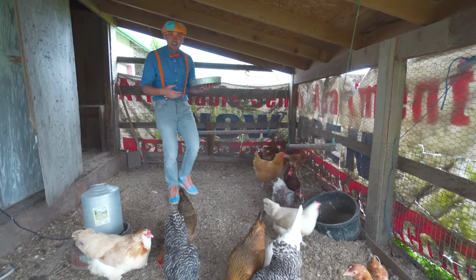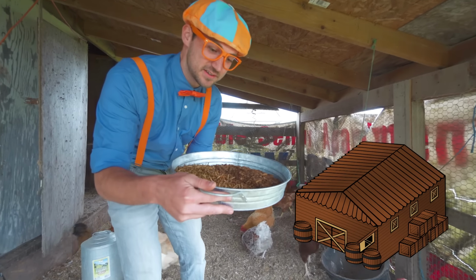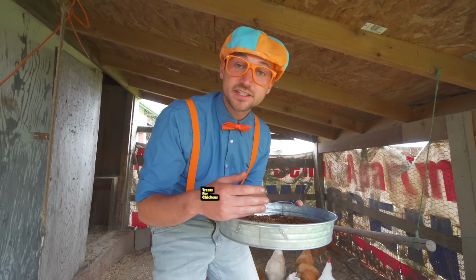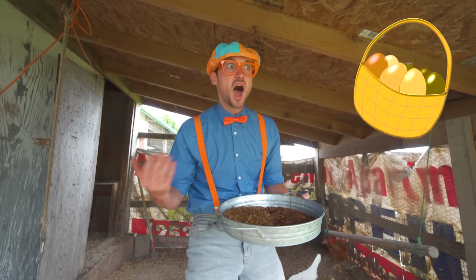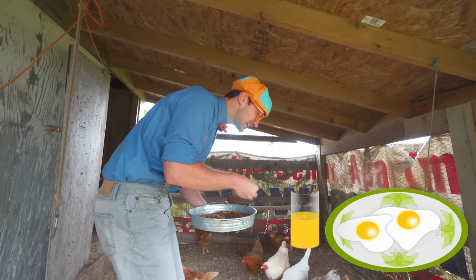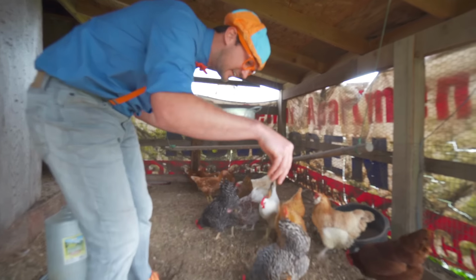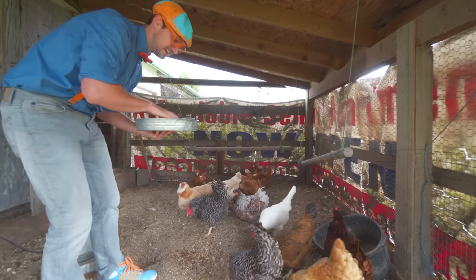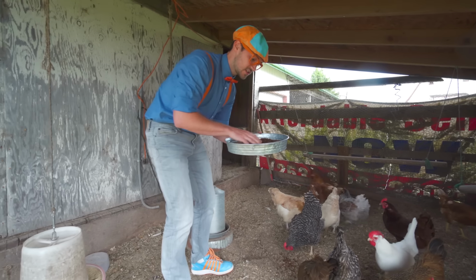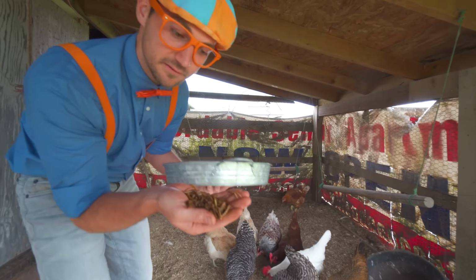Ooh! Now we're in the chicken coop. Hey, chickens! And look, these are some tasty treats for the chickens. They love to eat these tasty treats, so then they lay lots of eggs. I love eggs for breakfast, of course. All right, here you go, chickens. Whee, here you go. Ooh, yum. They love these tasty treats. Just like how I love fruits and vegetables, these chickens love this stuff.